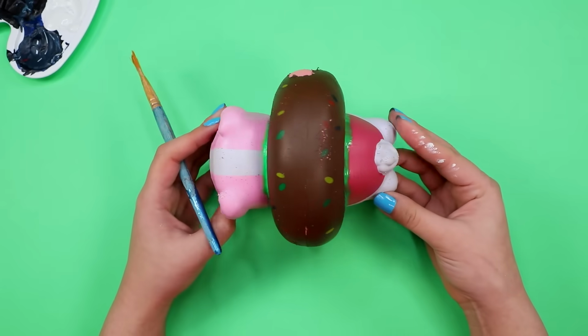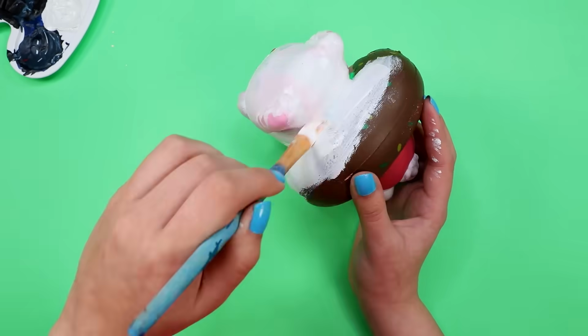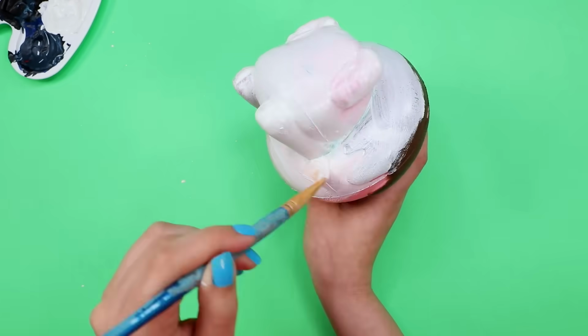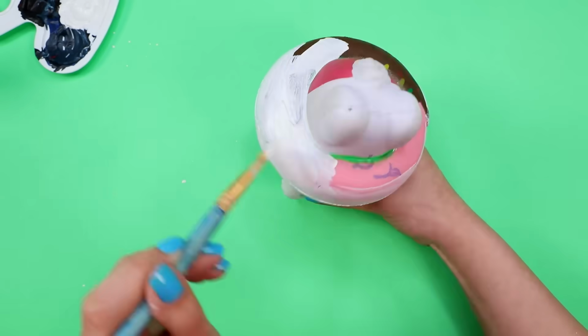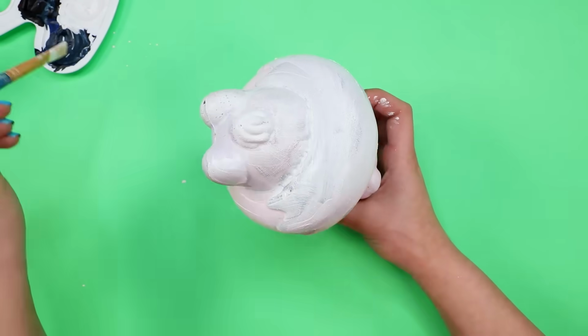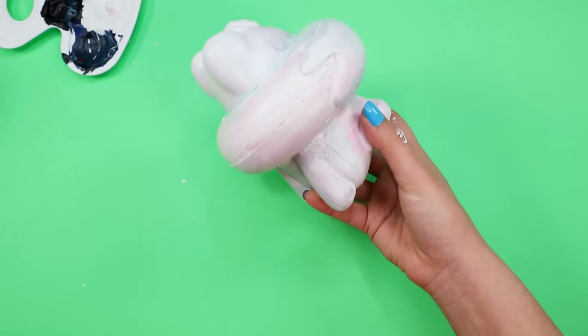Okay, that's all done and dry, so I'm gonna apply a quick base coat using some matte fabric paint. Not gonna lie, at first I was kind of disappointed that this dog squishy was my destiny this time, just because it is so basic and I didn't really have an idea for it immediately. Once I did decide to bring the donut into the equation, things started to look up.